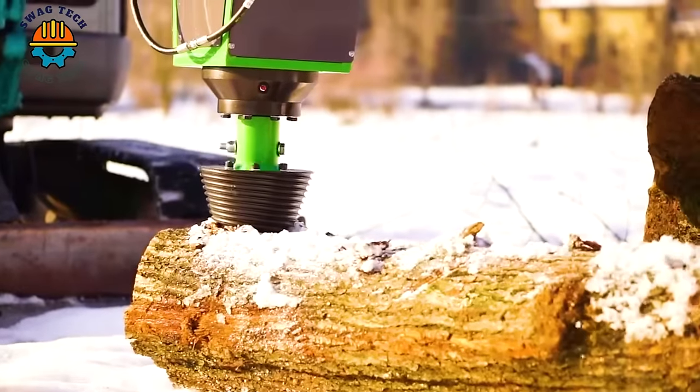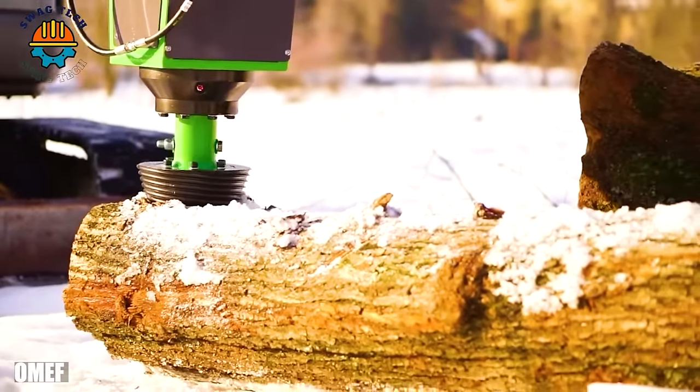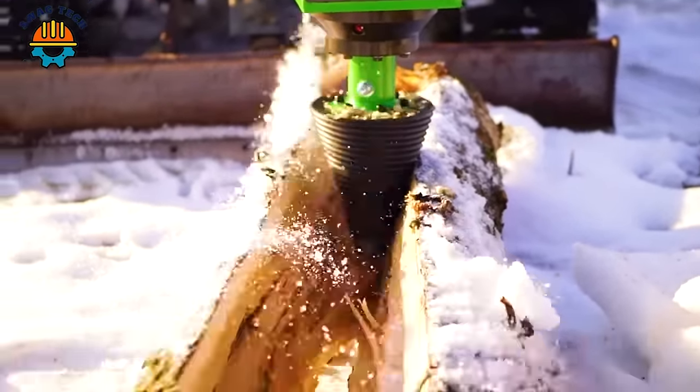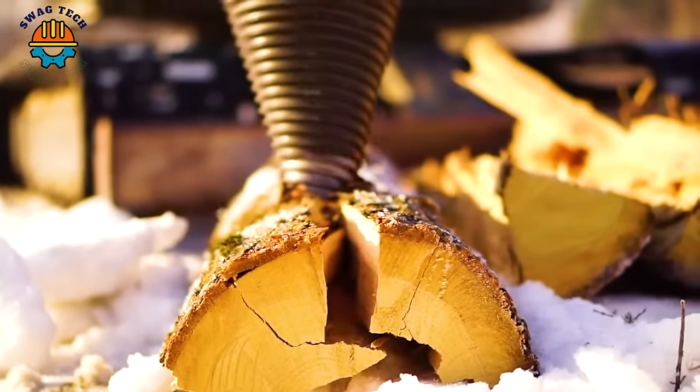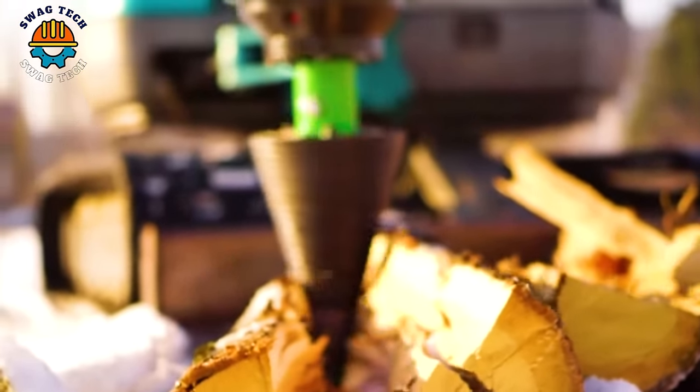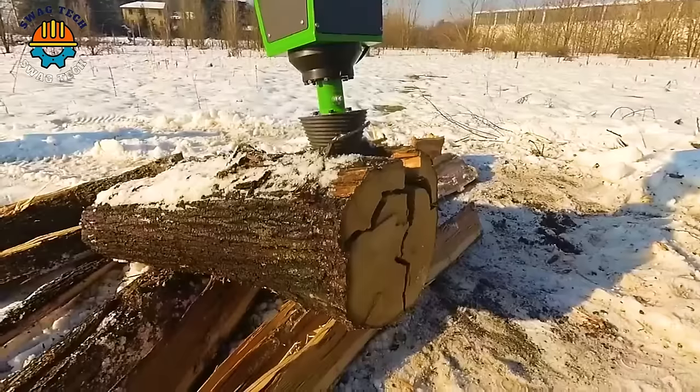The OMF wood splitter is equipped with a four-head conical drill. It is a marvel in timber processing. With the capacity to split up to 100 logs per hour, this machine combines efficiency with accuracy.